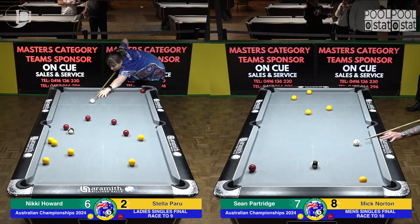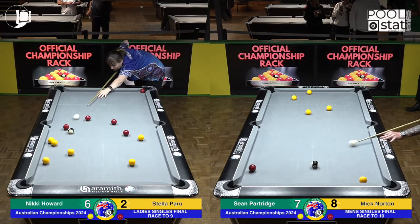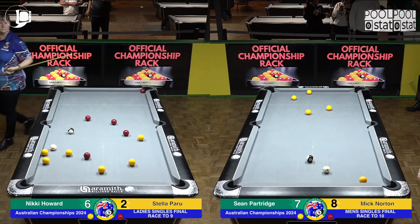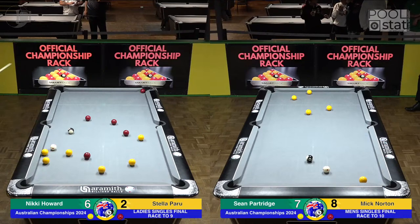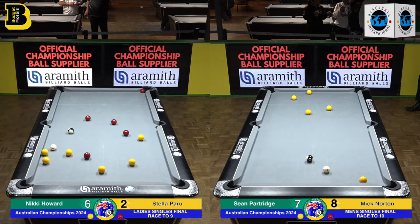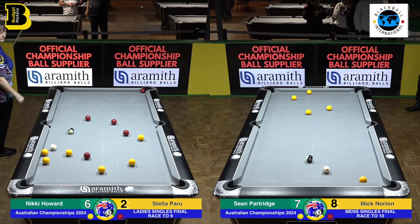This has been a good finish by Mick. Oh, he's gone into the black. He's got a bit of a result there. He won't be unhappy with that. I mean, yes, he was very likely to be on it, but he created uncertainty by going into the black, when absolutely, he could have avoided it.